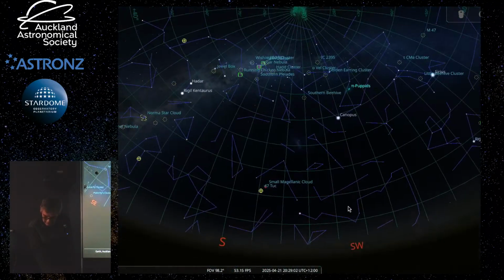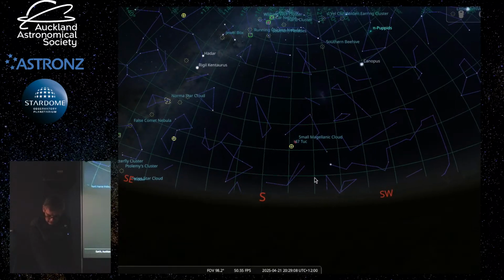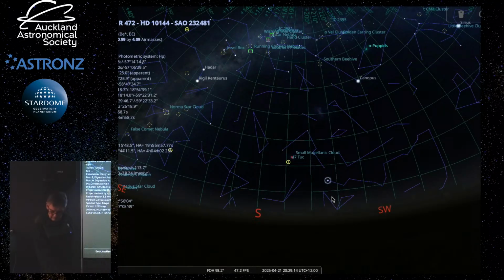Zoom back out. There's not really any deep sky object to talk about, but this star here, Achernar, or Alpha Eridani, sorry, is basically the only bright star in this region until you get nearer up to the Milky Way, where you see Canopus there. And the interesting thing about it is it's quite useful for finding your way around, because you can run a line through the Southern Cross, the long axis, down to Achernar.